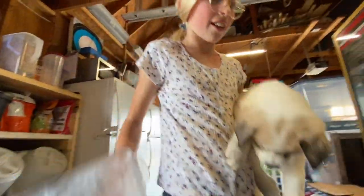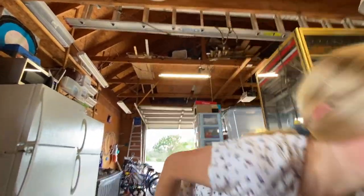May's already trying to eat. We gotta go get more eggs from the chicken coop. Alright, let's go do that. We gotta go get eggs from the chicken coop because we ran out of them in the fridge.